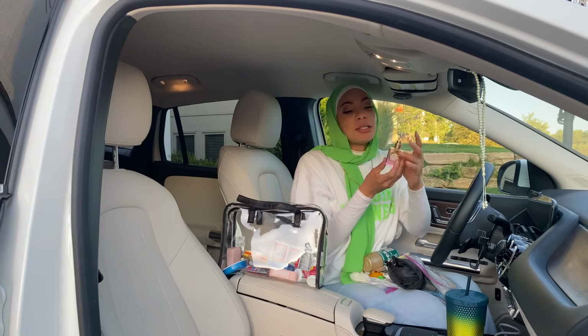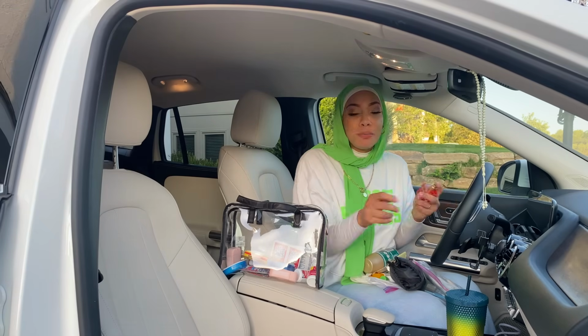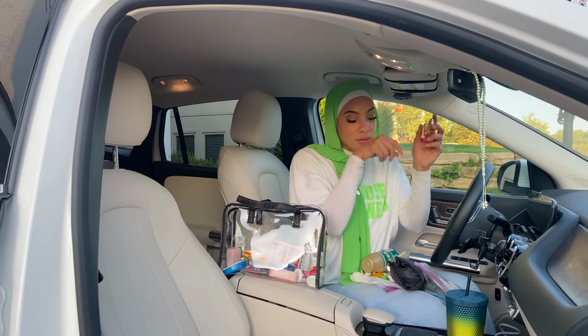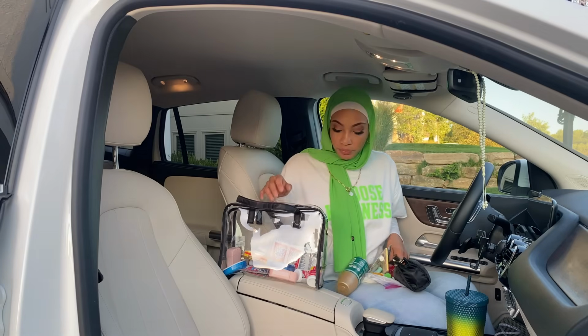Perfume. Just always have some perfume. You never know who might be in your car and be like, hey, you have any perfume? I forgot to put on perfume. So you could always be like, go into my glove compartment and get some perfume.